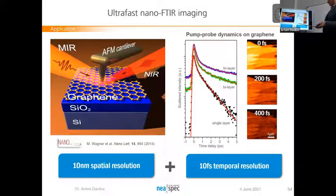At moment 0, we illuminate the sample with a near-infrared pulse, thus putting a lot of electrons or charge carriers into the conducting zone, and it is visible here that the sample is becoming bright because it reflects a lot, because we have electrons which are free. And after 200 femtoseconds, we see that the image is becoming darker because the charges are coming back to their normal state, and after 400 femtoseconds, it's even less.